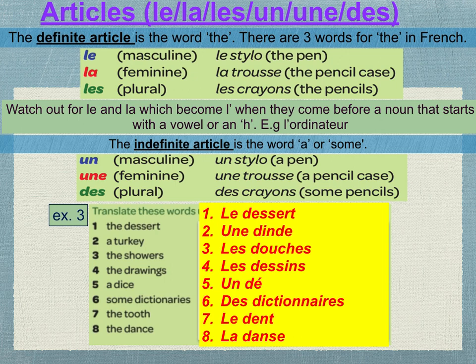Okay, right then, let's have a look at your answers. Voilà. Numéro 1, le désert. So it's le désert because it's the dessert and it's masculine. Numéro 2, une dinde. Une dinde because it's feminine and it's a turkey. Numéro 3, les douches. Les because it's plural, douche has an S on the end. Numéro 4, les dessins. So the drawings, again it's plural. Numéro 5, un dé because it's masculine and it's a. Numéro 6, des dictionnaires, some dictionaries. Numéro 7, la dent, the tooth. Et numéro 8, la danse. Well done. That was quite tricky, so very well done indeed.